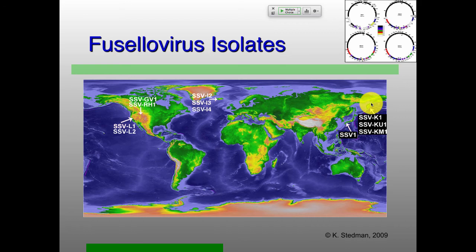Only people who know where Kamchatka is, people who used to play Risk. And Iceland, a wonderful place to collect these viruses. SSV, now called SSV10. David Goodman's been working on this one from Lassen Volcanic National Park in Northern California. And then a couple from Yellowstone as well.